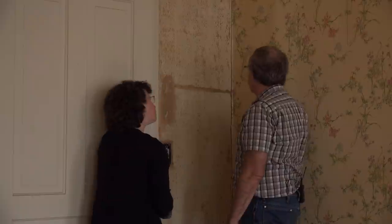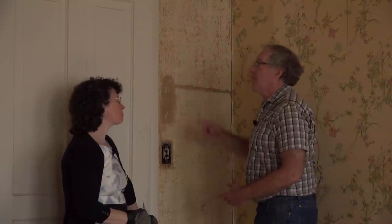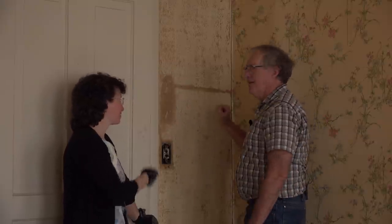Now, back in the old days, when they put electrical systems into houses, and we don't think that this house originally had electric when it was built. It was 1900, and the town didn't have electricity yet. That was added maybe 10 years later with a local power plant. But what they would do is cut a hole in the bottom and a hole in the top, and then they would fish the wire through. Or in some cases, they would just gouge out a trough.